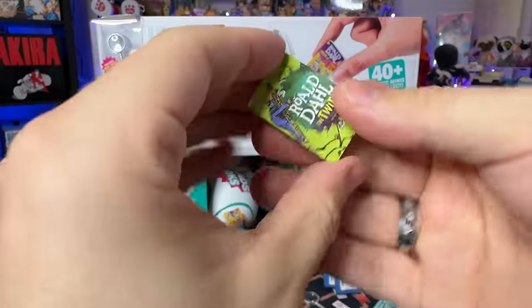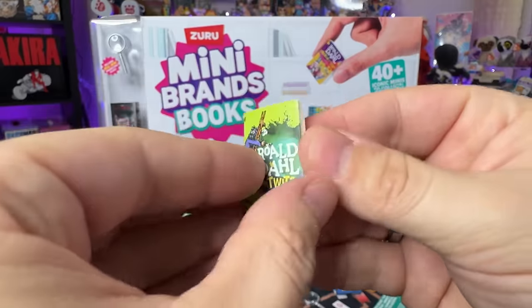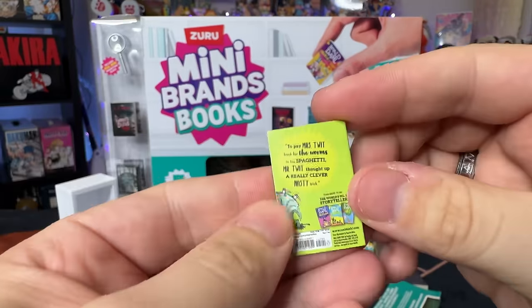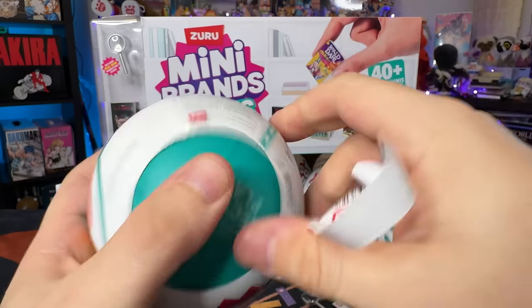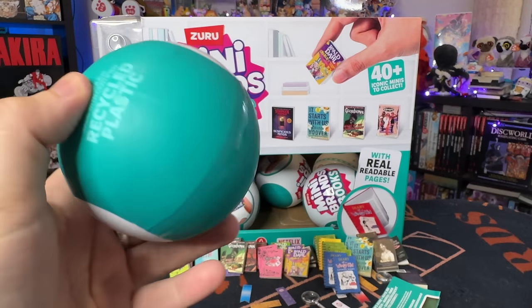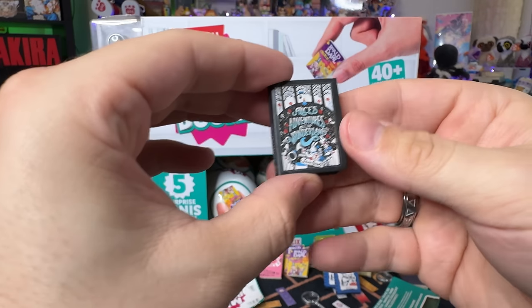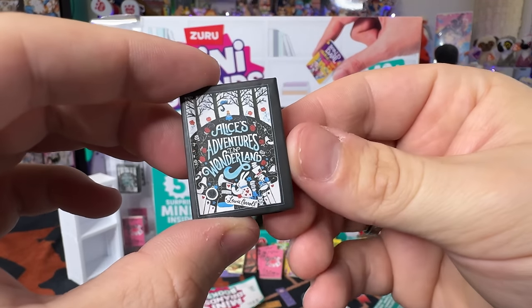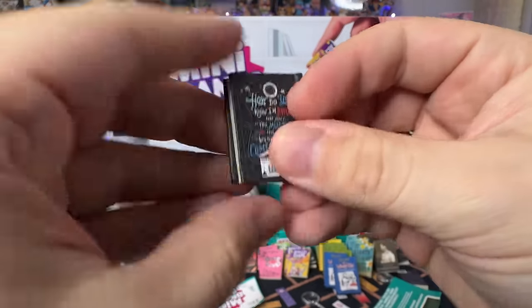And here we have the Twits? I don't think we have this one yet. I'm pretty sure we don't have this one yet. There's the inside, give you a little sneak peek, and the back. We're getting towards the last few. I would really appreciate less shelves and less Colleen Hoover and more things we don't have yet. All right, first up, we do not have this yet. Alice's Adventures in Wonderland. Okay. See, I willed this into the universe.